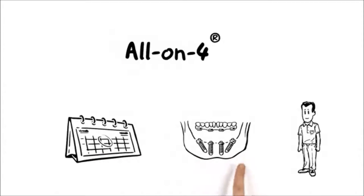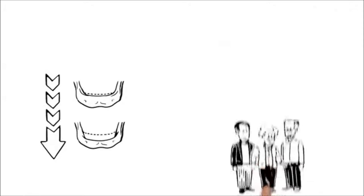With just 4 implants, an entire row of new teeth can be delivered. And, as the implants at the back of the mouth are placed at an angle, even patients who have little jawbone left will be able to benefit from the treatment.